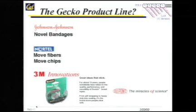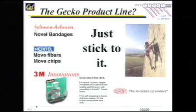Many companies are interested in this. We also presented to Nike even. We'll see where this goes.